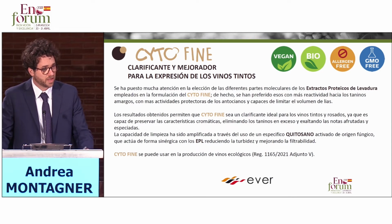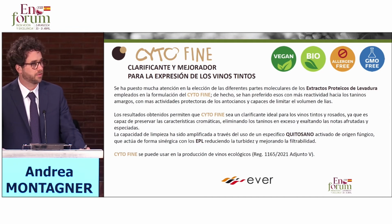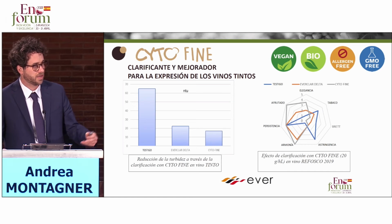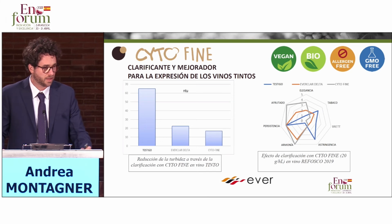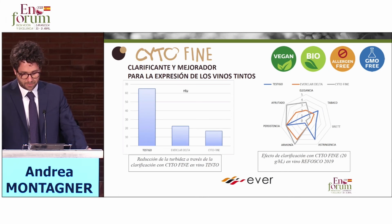CYTO is very well known in many wineries, and it improves turbidity. It's for red and pink wines, for its capacity on tannins, bitter tannins, and they need an evolution towards sweet tannins, an organoleptic impact that is important, and we need to work on this to do the fining process of the wine. Here we see a report about the improvement of turbidity, but we need time. It's a clarification that requires more time, but for red wines the organoleptic profile improved towards fruity notes, eliminating astringency in most cases.